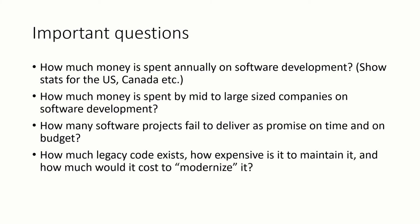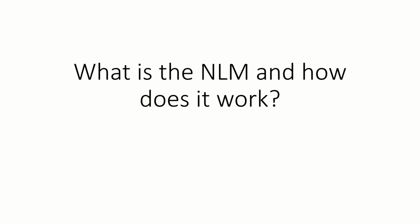And the third question is also very important: how many software projects actually fail to deliver as promised, on time and on budget? That is definitely a big question to ask ourselves. And then the final question is how much legacy code exists, how expensive is it to maintain, and how much would it cost to modernize it? We're going to keep those questions in mind as we go through the rest of the presentation.